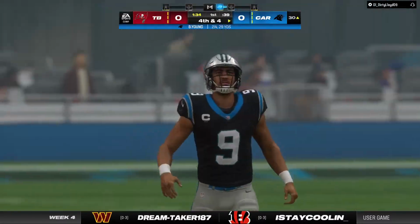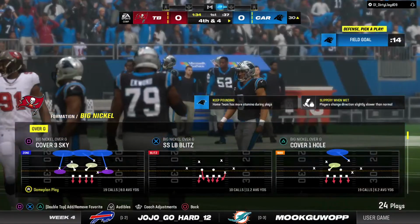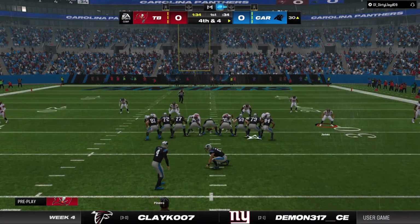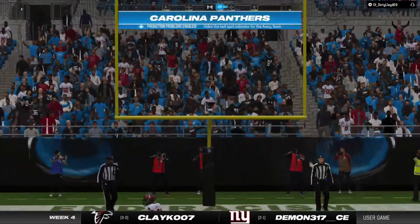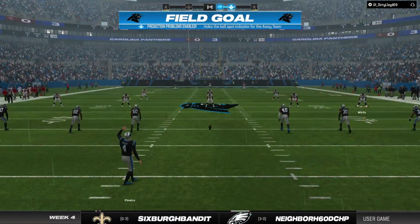And a throw there going to be incomplete. The coverage keyed in on him since that last completion his way. He earned a little more attention on that route, and that made it a lot tougher to get a clean throw his way. The kick by Pinheiro is good. And the Panthers stake claim to a 3-0 lead.